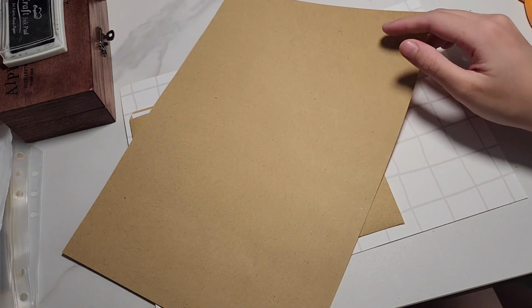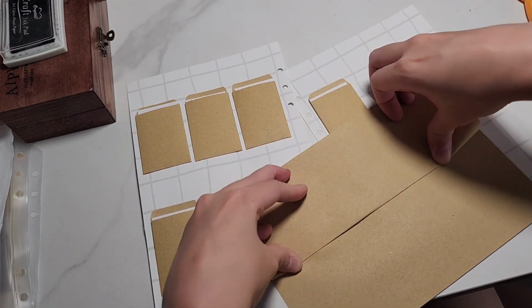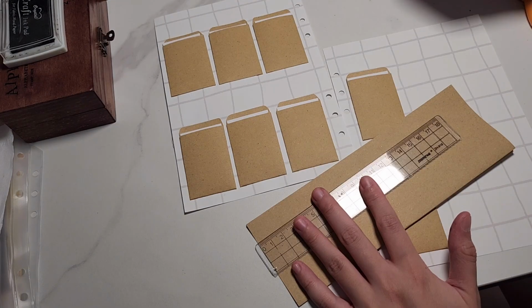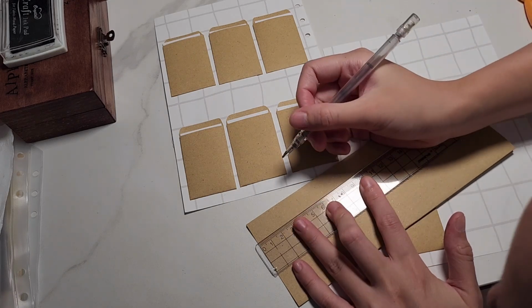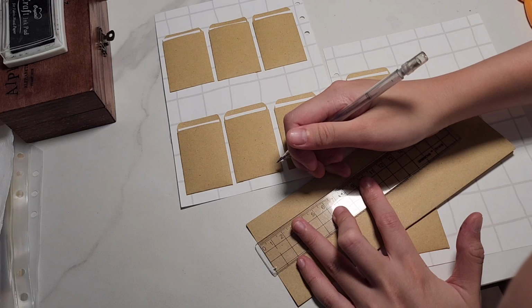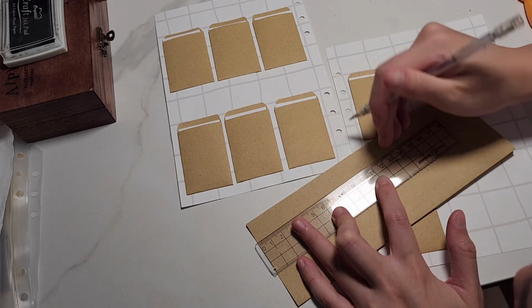So I take craft paper and I fold it in half, and then I fold that half into another half. I don't know the exact measurements, but I know that one A4 paper can make 8 of these envelopes. It is 5.25 in width because one A4 paper is 21 centimeters, and that divided by 4 is 5.25, but I don't know the height.